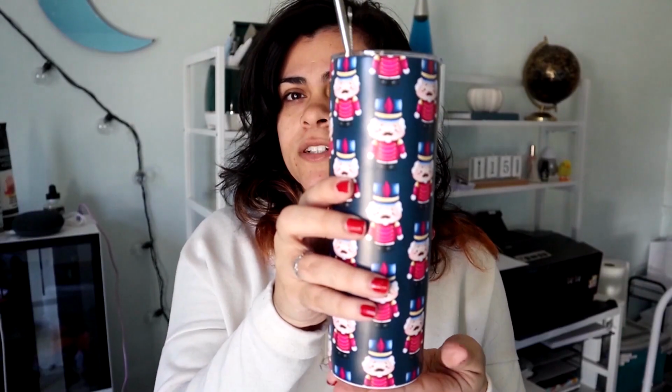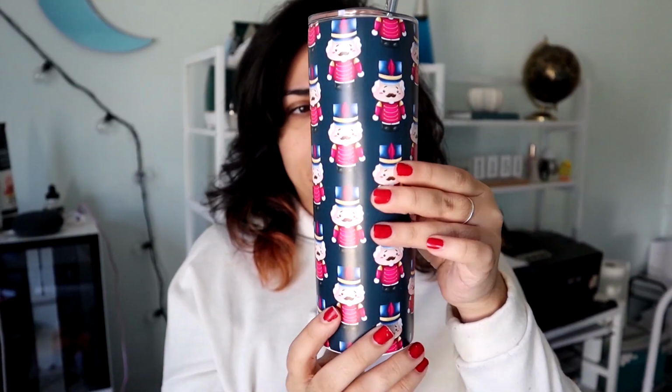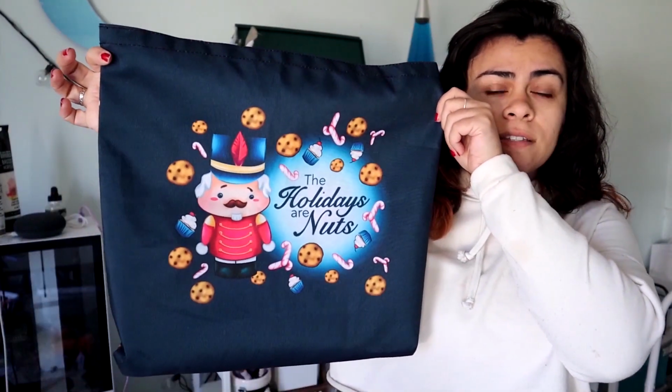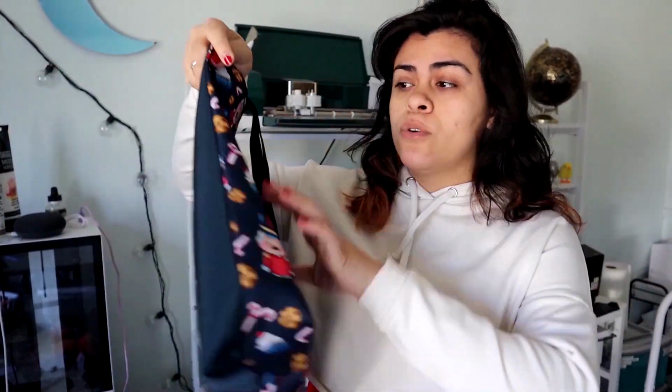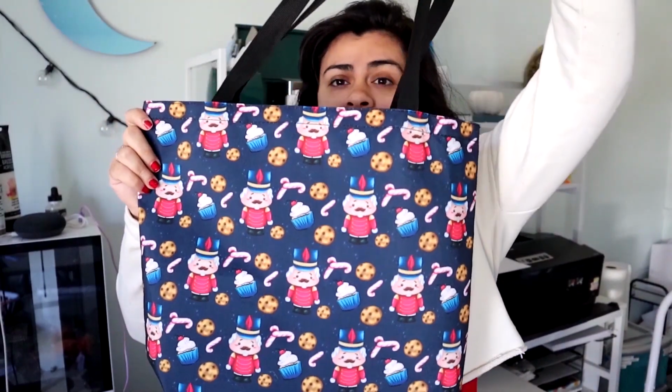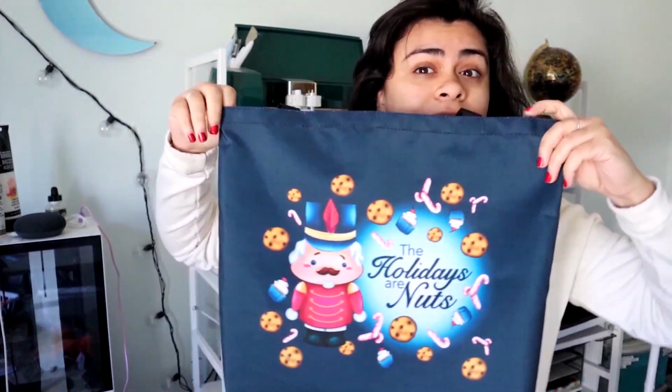Next we have the tumblers. These are the tumblers. It is the Nutcracker all over, just patterned. He's super cute, look at him. And then it comes with the metal straw and it comes with a straw cleaner. Next I have tote bags. So it's a full print cloth tote and I can do front and back. So this one I have the pattern on the back and then the Holidays Are Nuts on the front. And it's a pretty decent size.